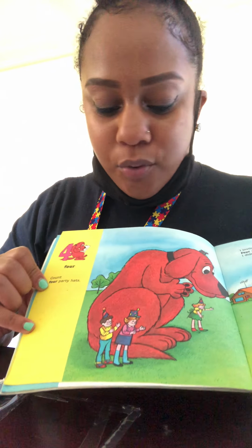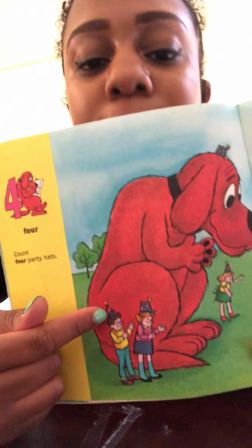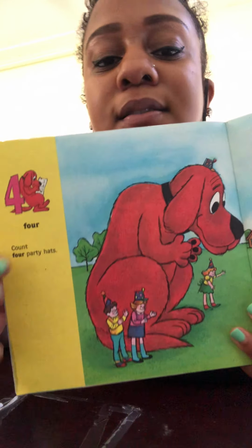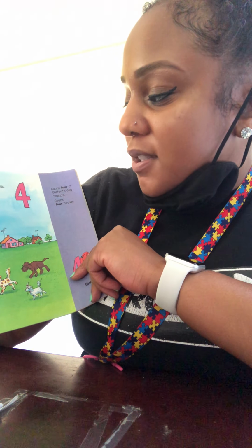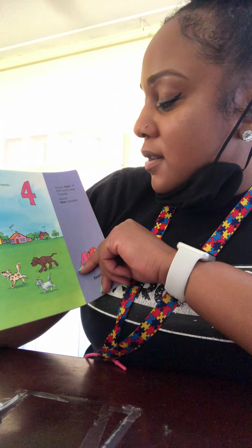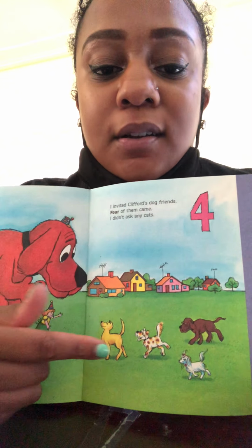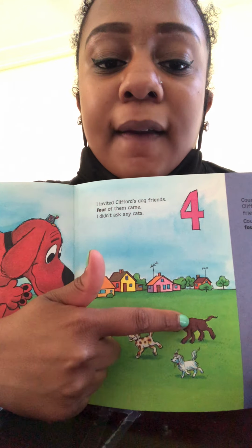Let's count four party hats on this page. One party hat, two party hats, three party hats, four party hats. I invited Clifford's dog friends. Four of them came. I didn't ask any guests. Let's count four. One dog, two, three, and four.